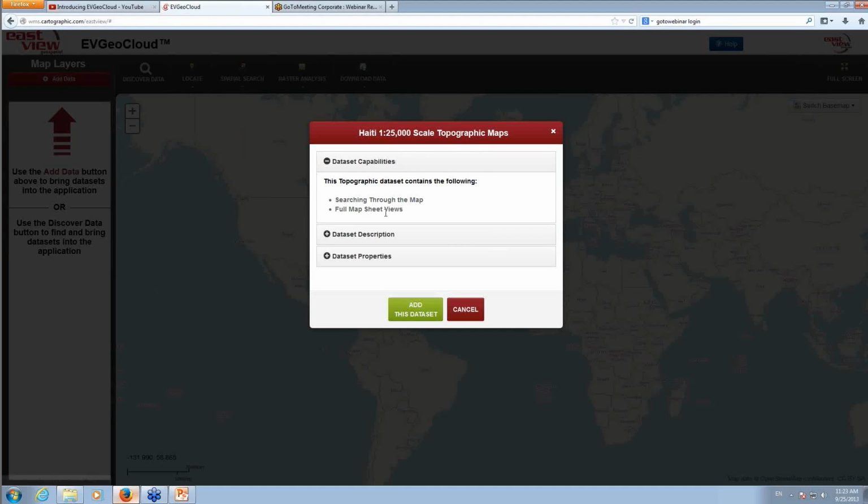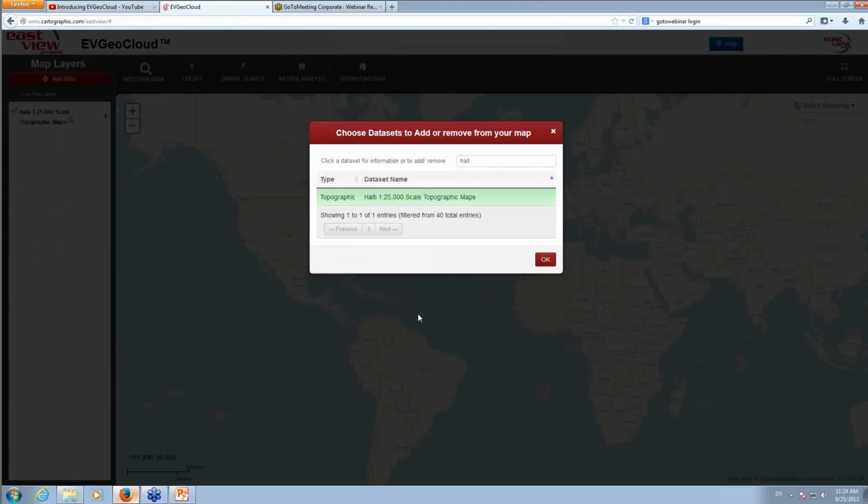So with this Haiti 1 to 25,000 scale topographic maps, this is actually a mosaic of scanned maps. And I think this was roughly 70 or so maps. So what we can do is search the data through the base map, and we can also view the full data sheets. We also have data set descriptions, data set properties. That's where things will have publisher information, years, dates, any type of MARC record information that could be valuable. So we'll go ahead and click this button. We'll add the data set in.